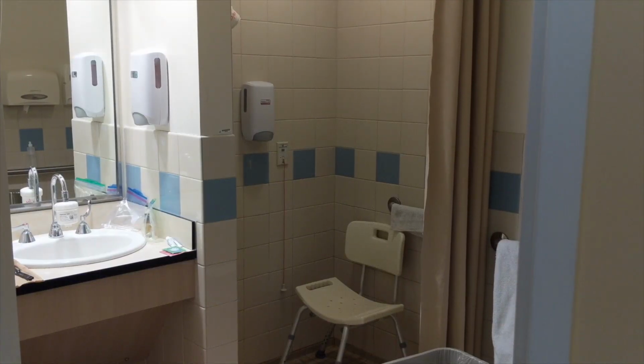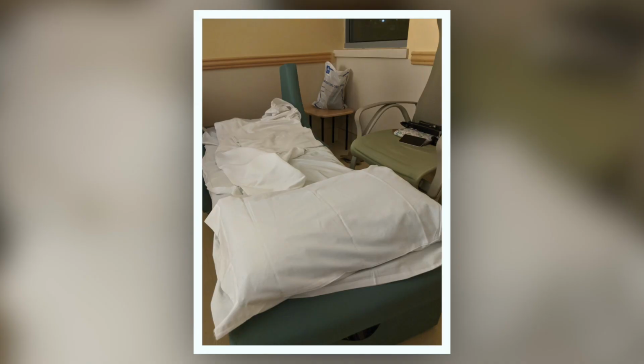There's a bathroom with a shower, as well as a little pull-out bed. And that pull-out bed is actually perfect for me because I'm not that tall. But if you're kind of tall, it may be a little challenging to fit in it.